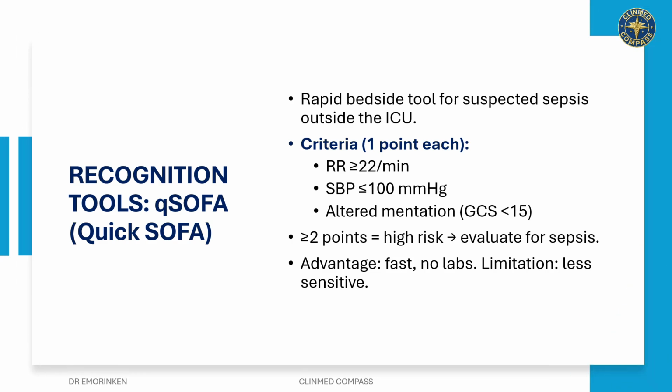For bedside screening outside the intensive care unit, the qSOFA is used. It includes 3 criteria: a respiratory rate of 22 or more per minute, a systolic blood pressure of 100 millimeters of mercury or less, and altered mental status represented by a Glasgow Coma scale of less than 15. 2 or more points suggest a high risk of sepsis. So the qSOFA is fast and requires no laboratory tests, but is less sensitive than the full SOFA score.